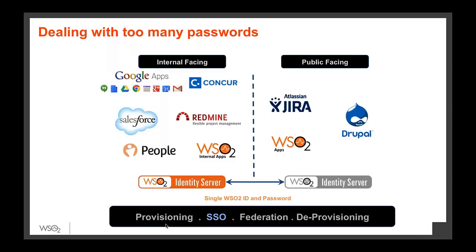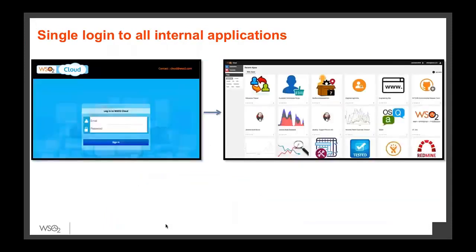So, for example, for myself, all I now need is a username and password. My username is shevan@wso2.com and a password associated with that. And as you see in this next screen, I just go and log in to the WSO2 Identity Cloud, and with that, I get access to what we call Application Manager or App Manager, where we have links into all our internal applications. And I'm pre-logged into all of those systems, and I don't need to log into any of them again until I log out or my password expires at some point.